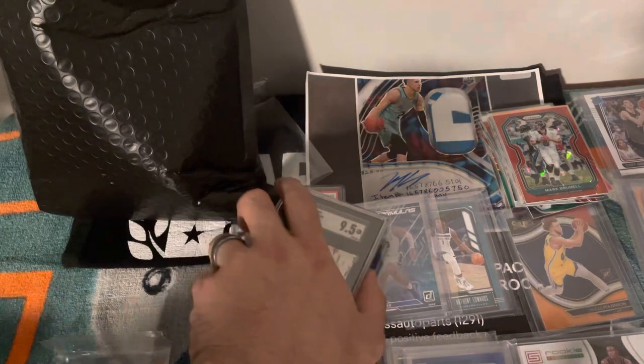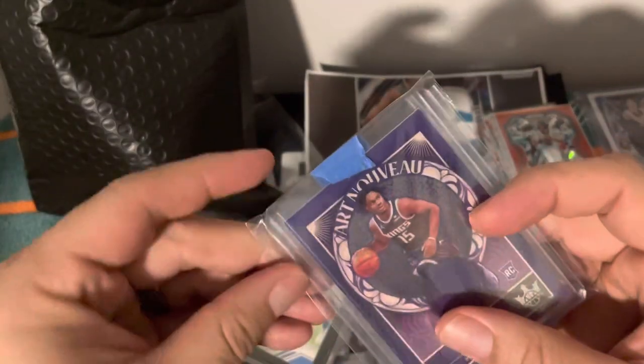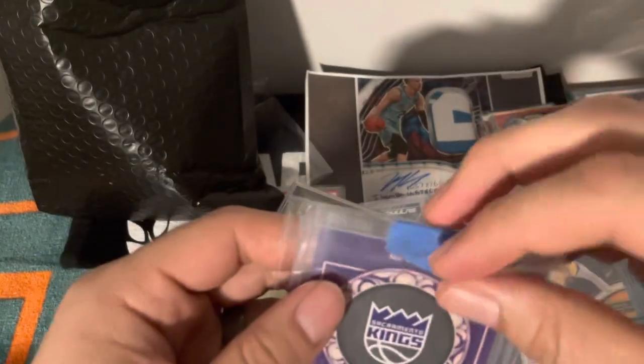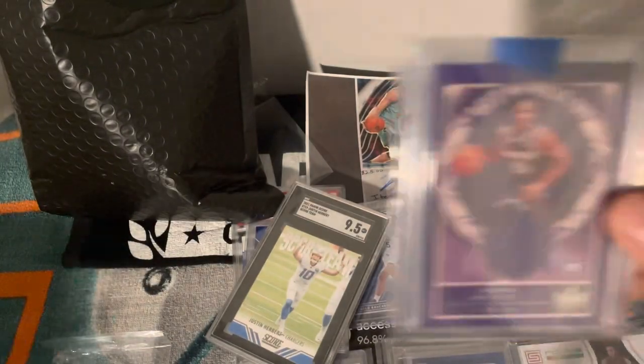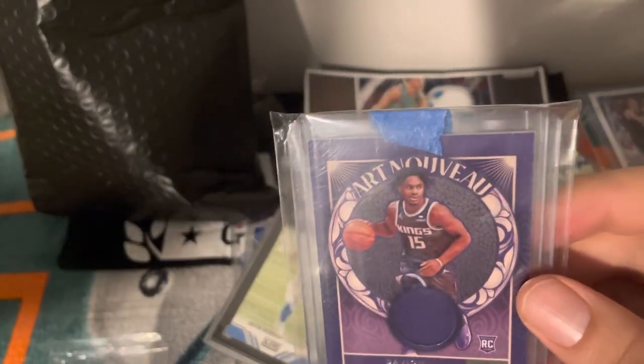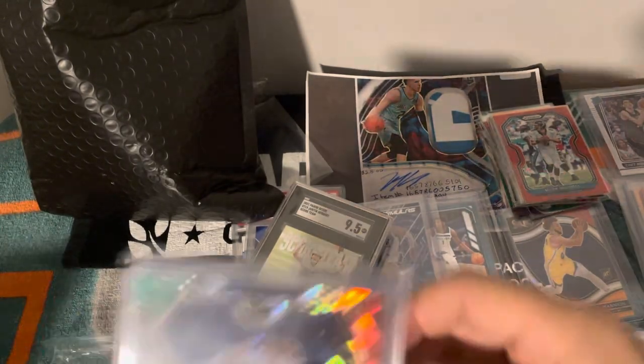9.5. Guys, that's way better than that pack. It's right there. I think there's a couple in here. Nope, it's a fake card. It's a relic. Oh, it's a relic. I didn't even notice that. Davion Mitchell, Kings. Oh, it's Warriors. That's nice. Get the Warriors. All right, let's see the Warriors.